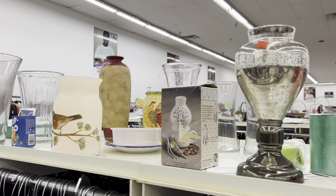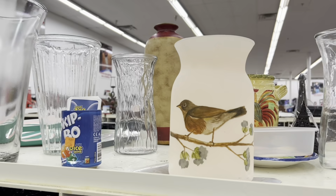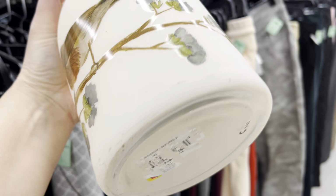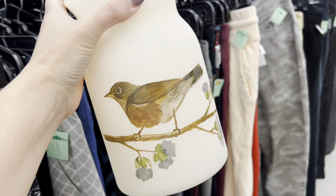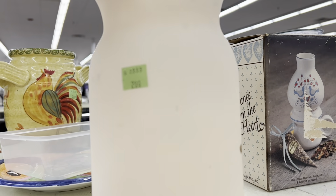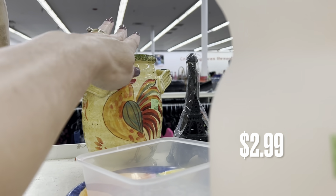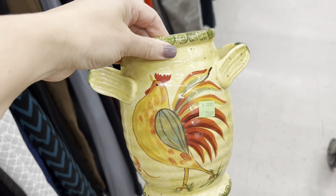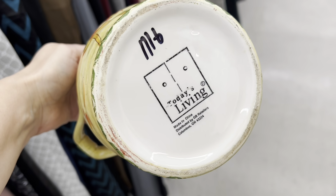I thought that this piece right here was so cute. It is not necessarily my style, but I know that somebody else would probably love this. Could you imagine seeing this with a candle in it or some little Christmas lights and have it up on a shelf, like with some battery operated lights or something? I think that would be so, so cute. And this almost looked like Fiestaware. I'm not really sure, but look how beautiful that rooster is.